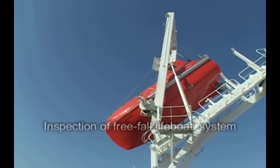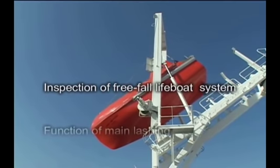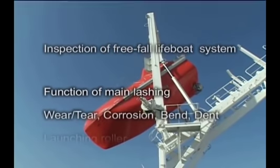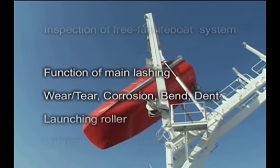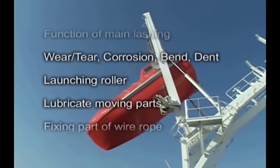Maintenance and inspection of free-fall lifeboats shall also be conducted in accordance with maintenance and inspection plans. Inspections of the release gear are of utmost significance, but attention should also be paid to equipment such as the launch device rollers.